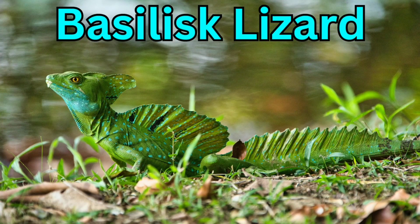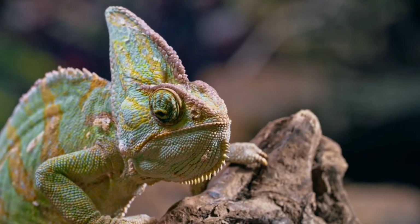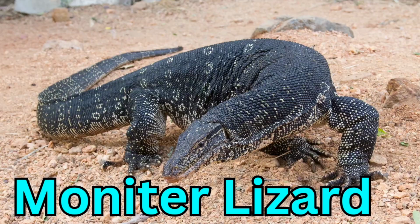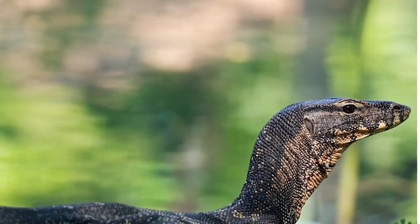Basilisk lizard. Basilisk lizards can run on water. People call them Jesus lizards. Monitor lizard. Monitor lizards are very big lizards. They are good swimmers.